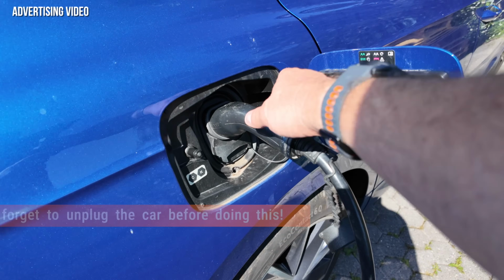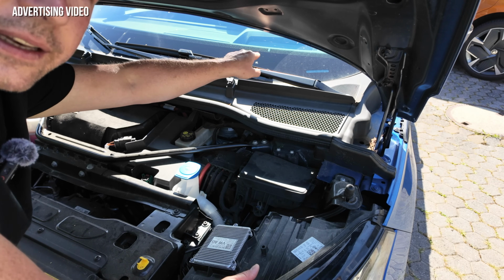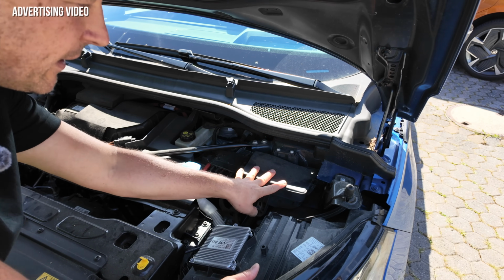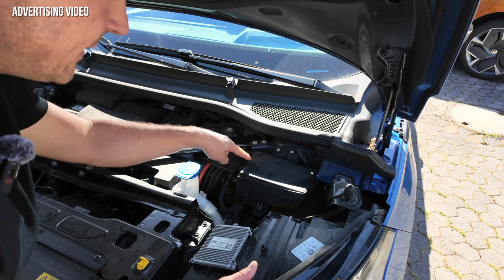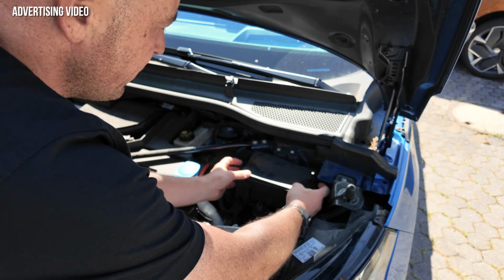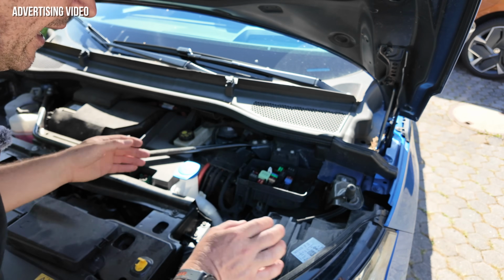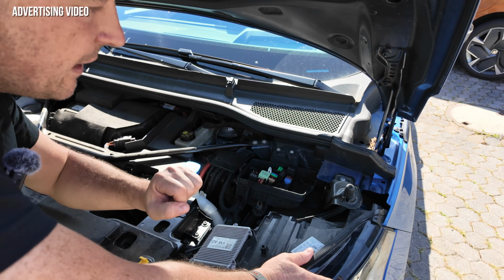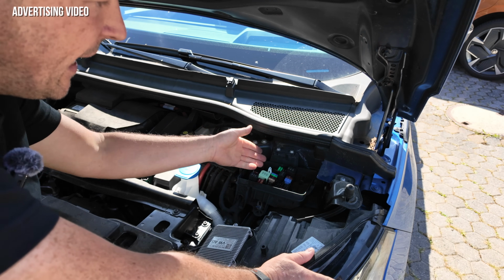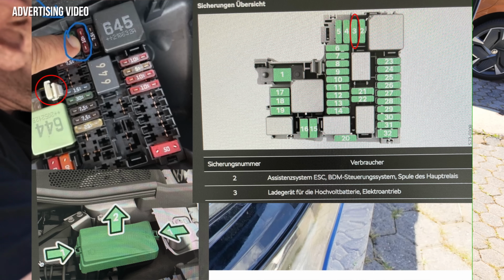And therefore you have to look for the fuse box in your motor compartment, not the one in the interior. This one here is it. And as you can see, there's a fuse symbol, and you can just pop the box up if you use these two clamps on the side, lift the hood, and there you go. All the fuses in the front department. And the correct one is this one here. And I'll show you in a diagram how this looks.